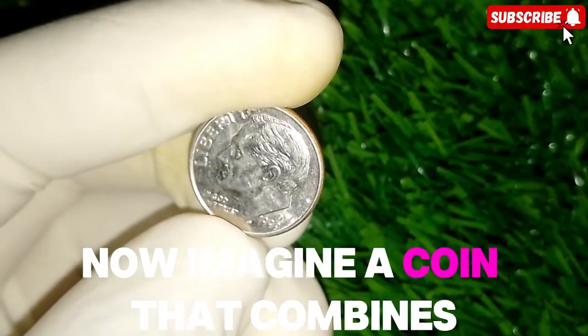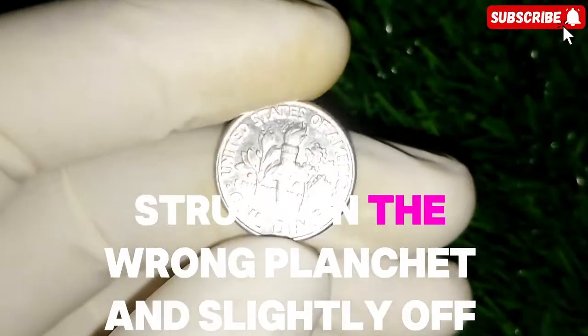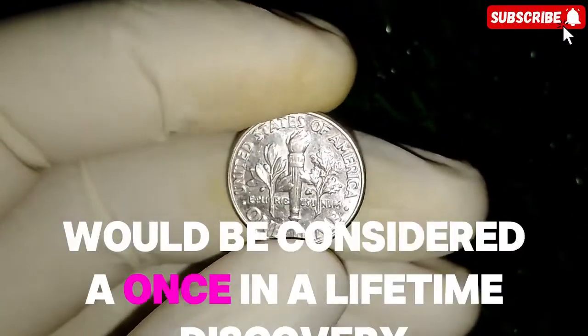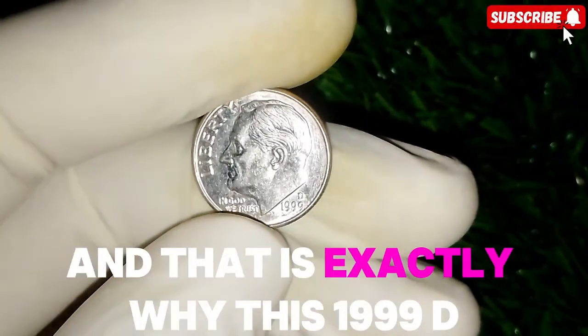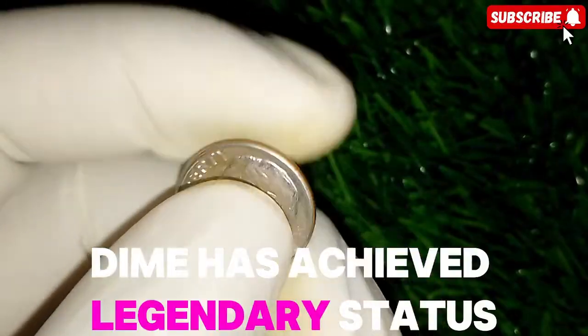Now imagine a coin that combines more than one of these errors, such as a double die obverse struck on the wrong planchet and slightly off-center. Such a coin would be considered a once-in-a-lifetime discovery and could easily command a multi-million-dollar price tag at a high-profile auction, and that is exactly why this 1999 D dime has achieved legendary status.